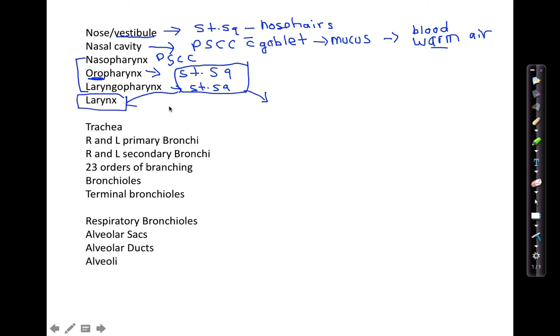The larynx has the epiglottis that's protecting the airways. So when we swallow, the epiglottis is going to cover our vocal cords. Remember your vocal cords? And we have the thyroid cartilage, hyaline cartilage, the cricoid cartilage, also hyaline cartilage, and our epiglottis, which is elastic cartilage. Then we're going to go into the trachea. The trachea has those C rings, hyaline cartilage, C rings, and the trachea is going to divide into the right and left primary bronchi, and then we're going to have the right and left secondary bronchi, aka lobar bronchi.